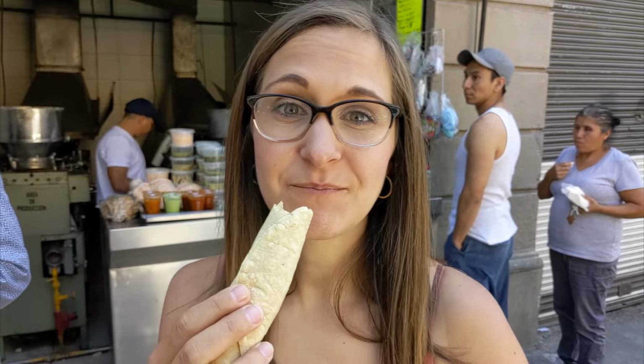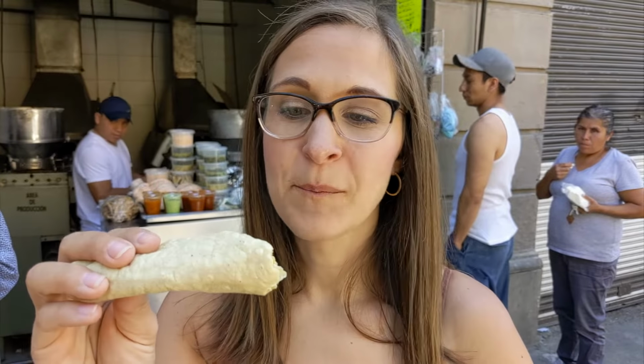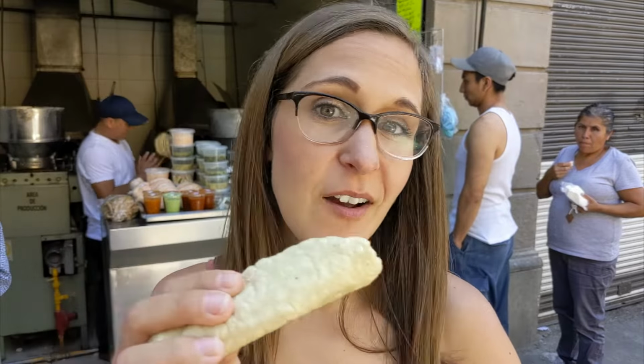I love going on food tours. Smooth shot of tequila. There's nothing better than a freshly made, freshly rolled, hot off the press tortilla.